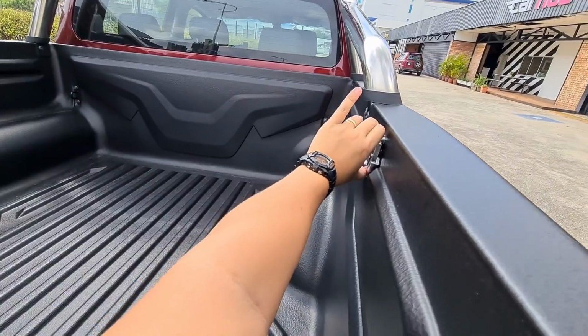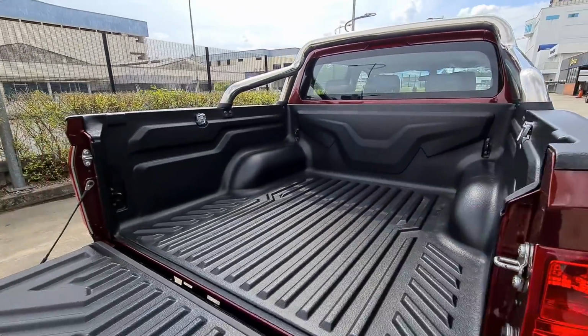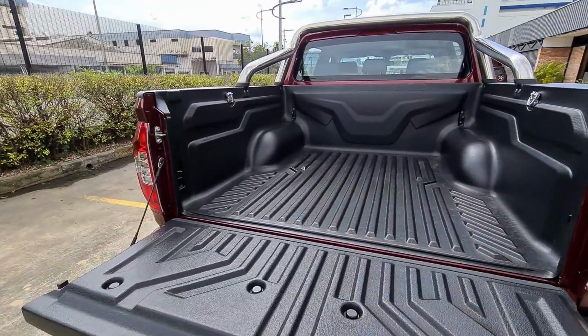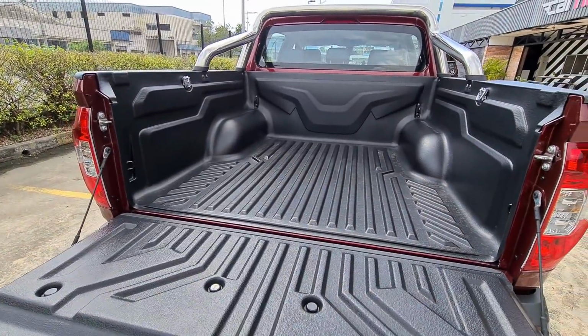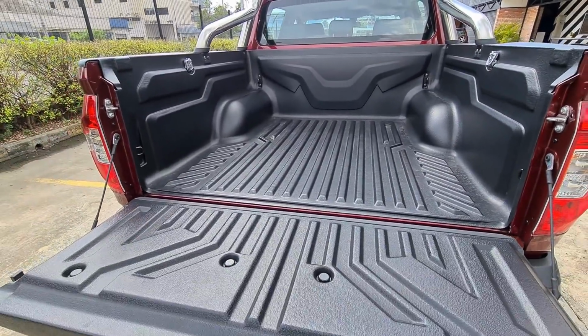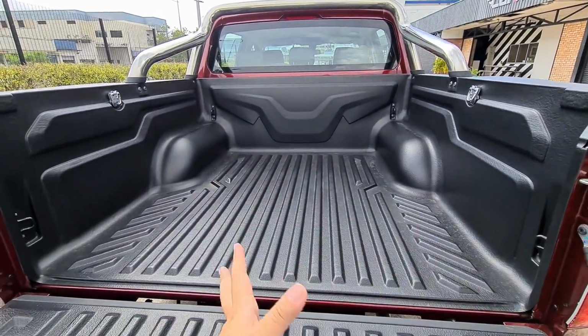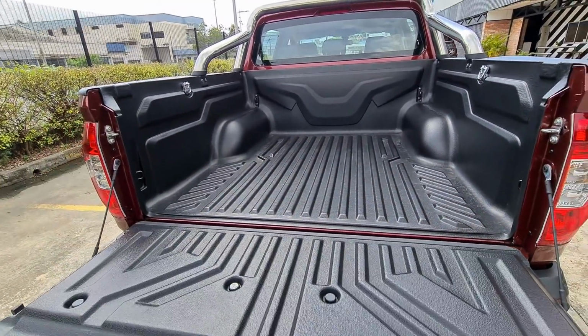Right, got this here. No rear power socket like the Ford Ranger, but that's not a common feature in this class. All I can say is that this cargo bed here also looks decent. This part of it, nothing special here, it just looks decent.